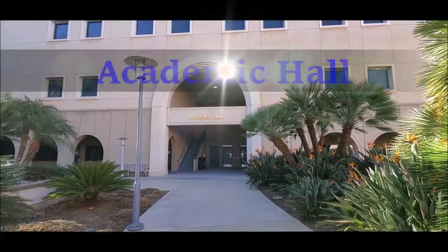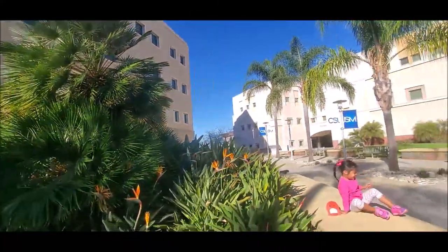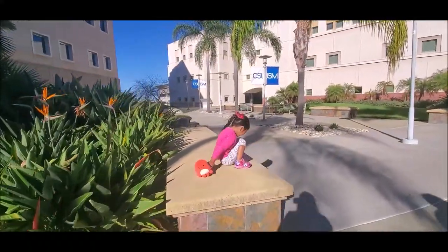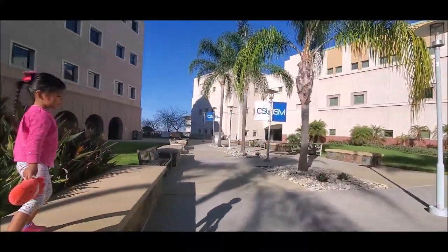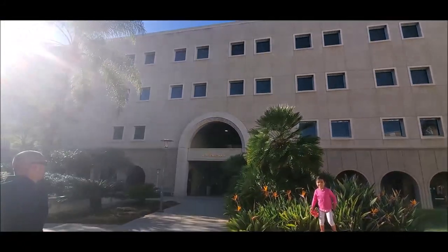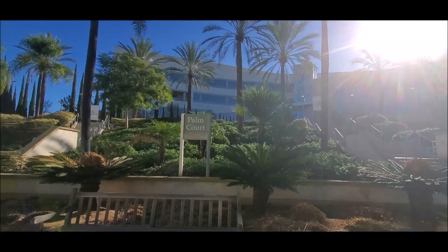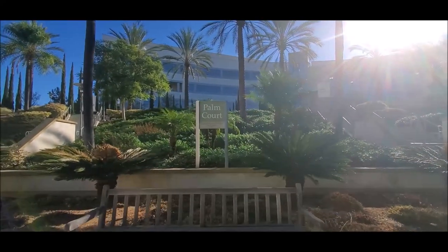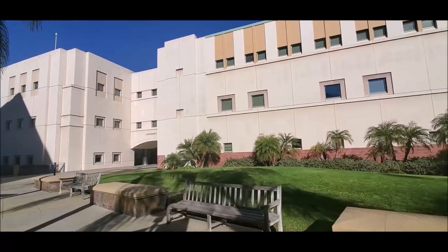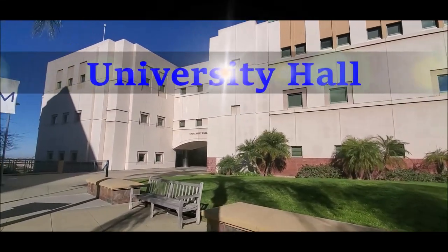Here's the academic hall. Oh my god. You're up there? Wow, really big. Oh, it's called the Palm Court. Yeah, and that's the university hall, guys.